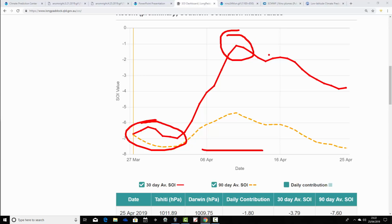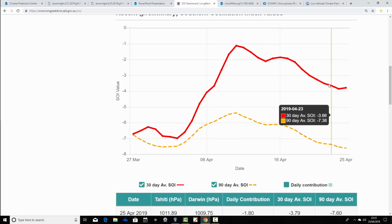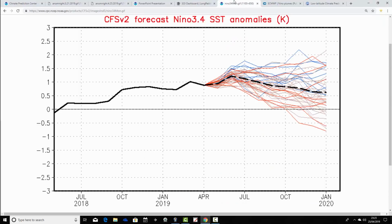Since then, we have seen a bit of a drop in the SOI, going through to the end of April, but only down to -4, and it does look as though, over time, this El Nino signature is weakening. But where do we go next? Let's have a look at some models finally.